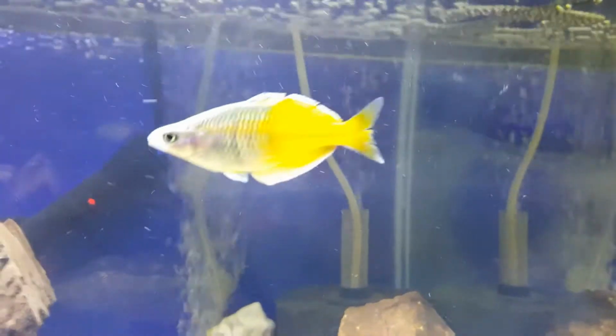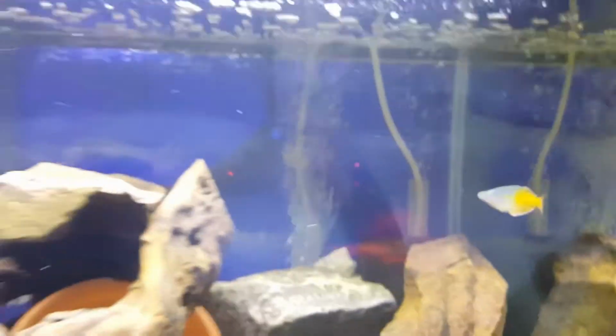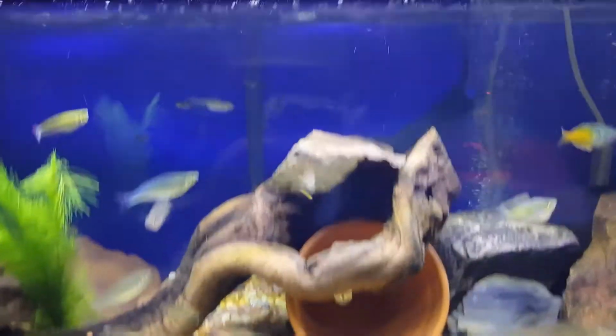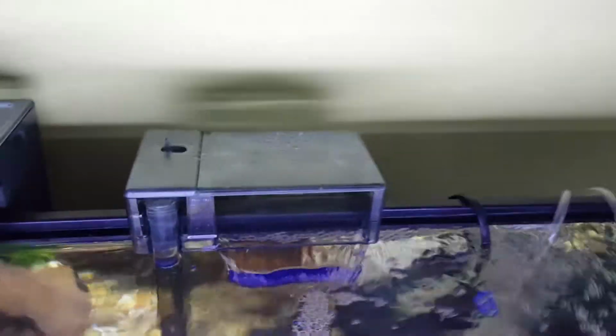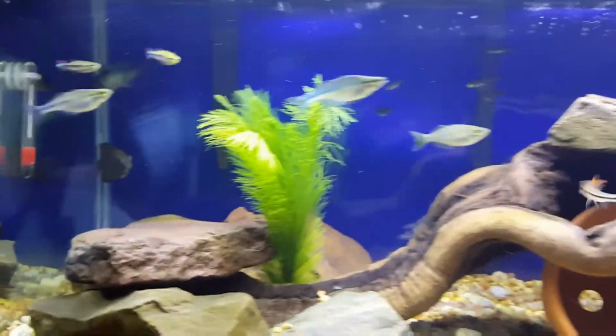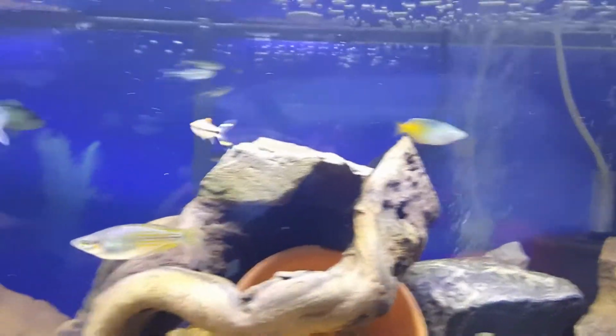With the amount of fish I have in this tank, it is pretty well overstocked. I went out and bought another AquaClear. I got an AquaClear 50 to help with the bioload. So I have an AquaClear 70 and a 50, and then also a sponge filter and an air stone running on this tank. So I've got good water movement, good surface agitation going. And again, I just want to do that because of that bioload.